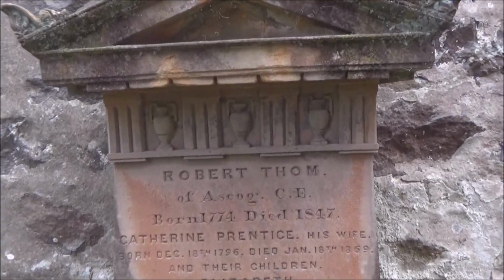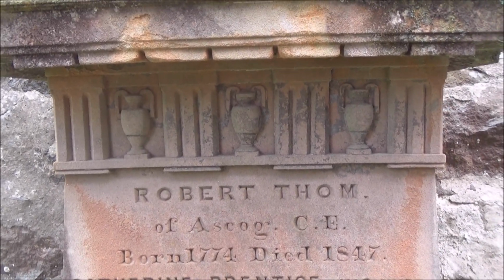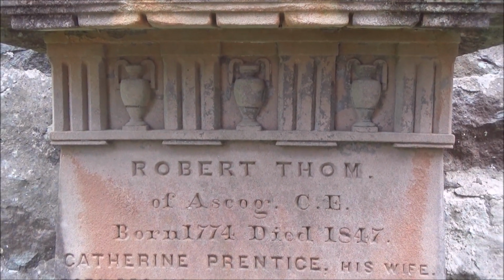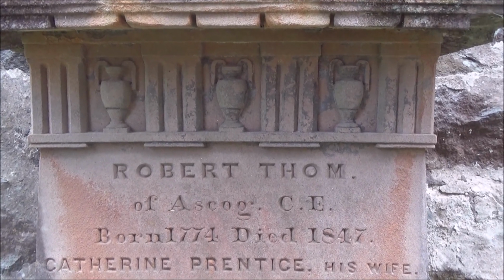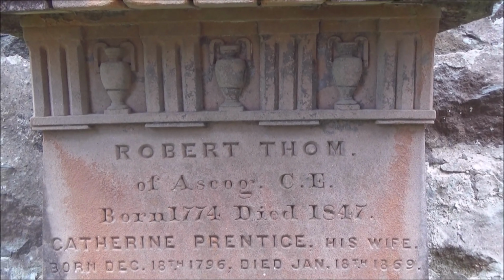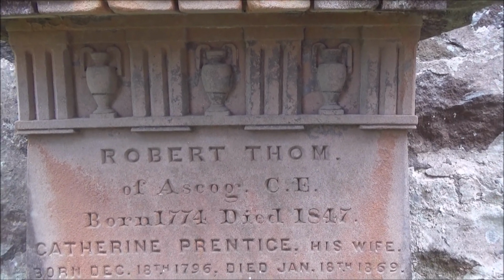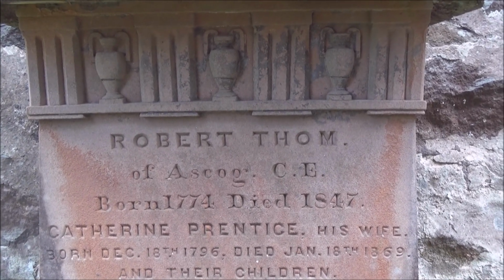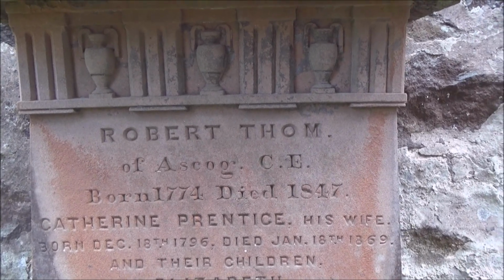I think Robert Thom doesn't just deserve a gravestone, he deserves a monument, because throughout the whole world we now use his filtration method for cleaning domestic water, going through a series of stones and sand, and it's 100% environmentally friendly, and it's used wherever you are. It will be used in America, China, London, whatever. This method is used. So I think he really is an unsung hero of Scottish engineering.